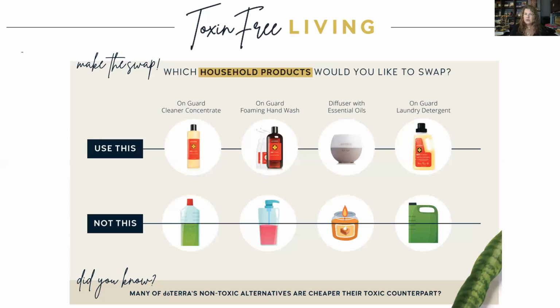Aromatools.com, I think, also has them as well, which is a website that I go to for a lot of the accessories that I'm looking for when it comes to using my oils, because it's a whole new world, right? All right, now let's go. And one thing I do want to point out as well is that many of our non-toxic alternatives with doTERRA are cheaper than the toxic counterpart when you look at the concentrates. Okay. It lasts a really long time.